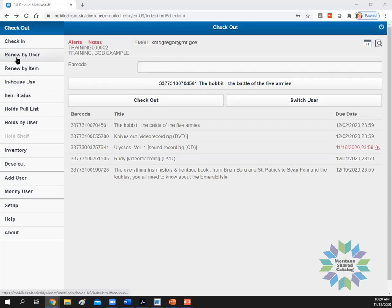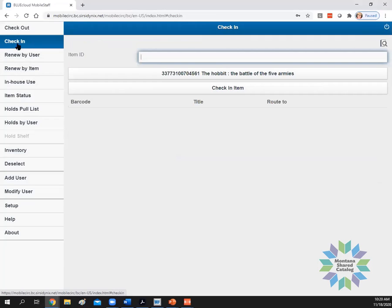Now for checking in. We're just going to go down this left-hand menu here. One thing I want you to note: if you're using the check-in book drop wizard because you're quarantining items, then you're going to want to keep doing that. If you're not quarantining items, meaning you don't have to set a return date that's earlier than today, or the day that you're using MobileCirc, then you can definitely check items in this way, but it's just something to be aware of. So turns out that Bob didn't want this item, so he's giving it right back.